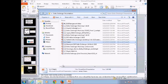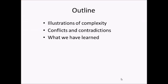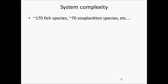I'm going to talk a little about food webs. Try not to be quite such a downer. And also, the structure of this talk is going to be very nonlinear in contrast to the content. Sorry, it's going to be very linear. I'm following my directions here. So first, illustrations of complexity, conflicts and contradictions, what we've learned.